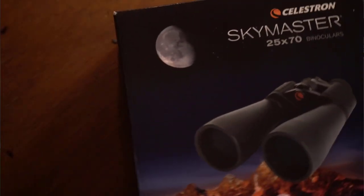These are the Celestron SkyMaster 25x70 astronomy binoculars, and I picked these up about a month ago just basically for this comet. I got these on eBay used, so I got them for half the price, but you can pick up a pair for under $100. It's really the lowest amount that you want to pay to guarantee that you still get a quality view. So I wouldn't go any cheaper than these. These are very entry level, just beginner binoculars.